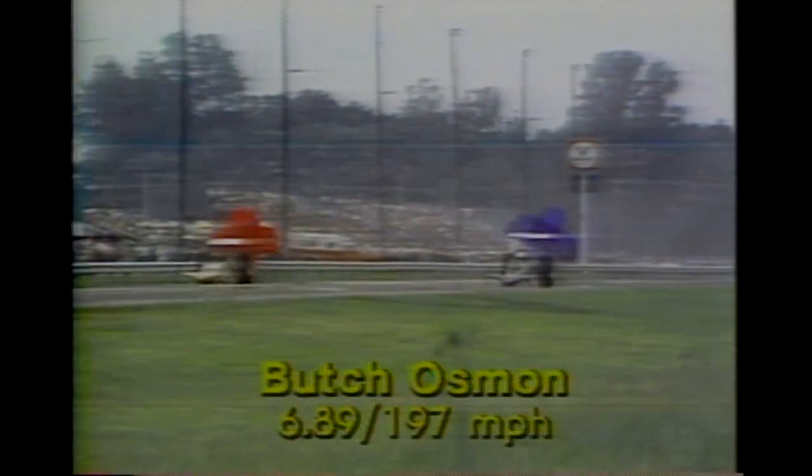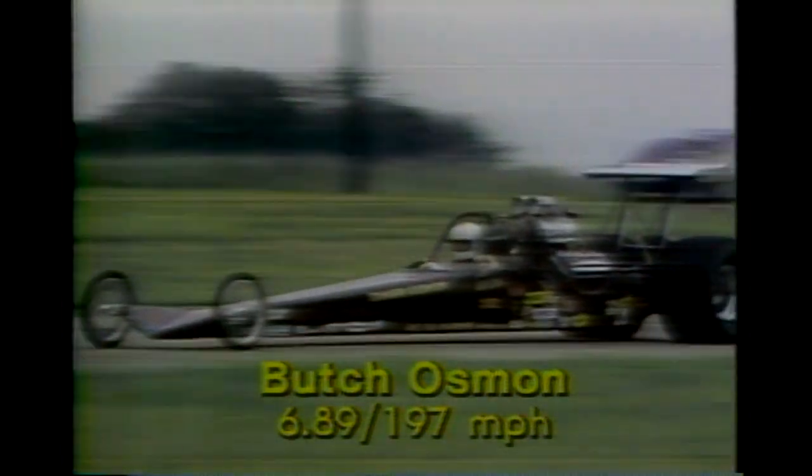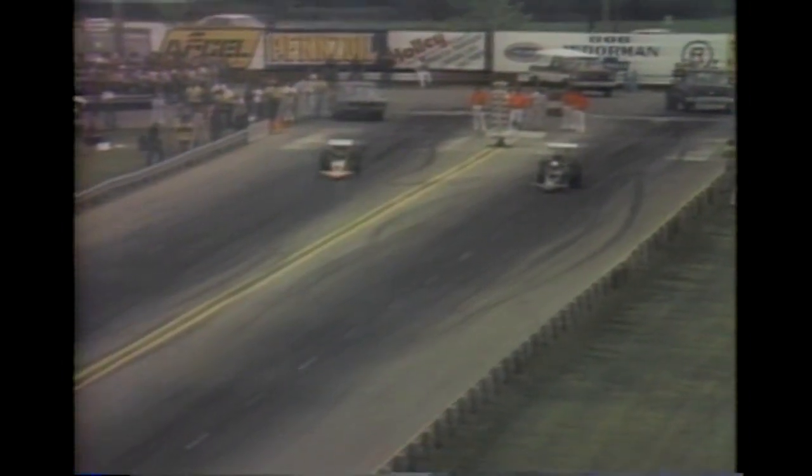At the finish line, Butch Osmond from Leavittsburg, Ohio, taking the win, 6.89 seconds. His speed, 197 miles an hour. And Robert Gottschalk trailing by about 2 car lengths. In slow motion, you can see how close the racing is as they leave the starting line together. And actually, most of the race is not decided until past the midway point here at the Spring Nationals.